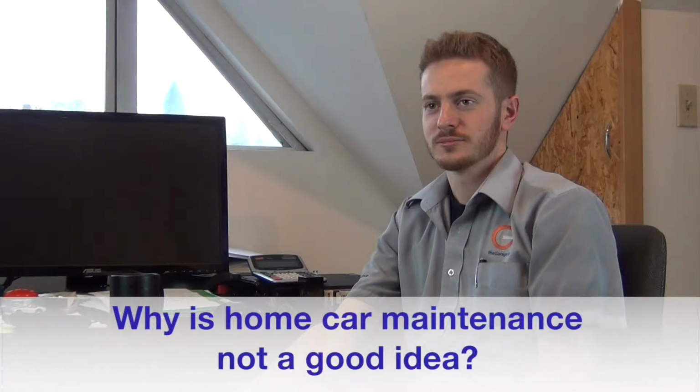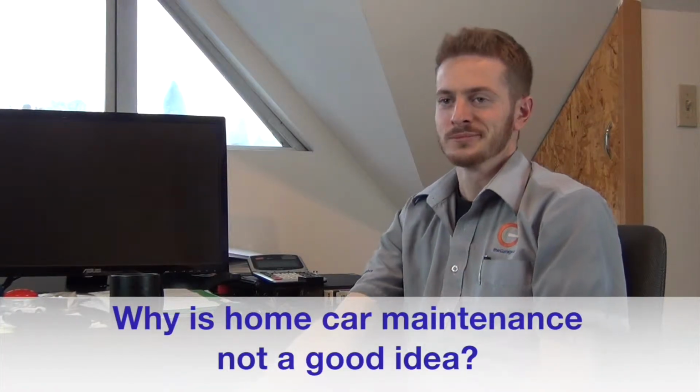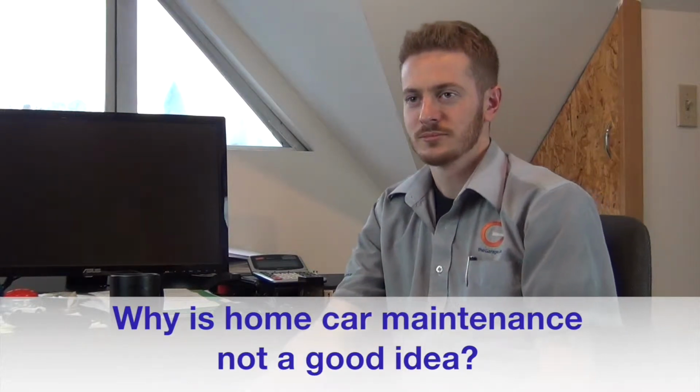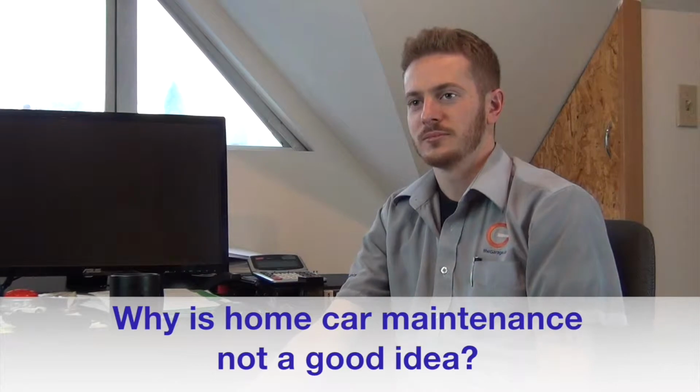I've always looked after my own cars, changed the oil, cleaned the spark plugs, done all that kind of stuff. What is it about modern cars that make that not such a good idea?